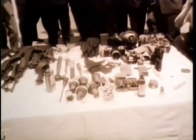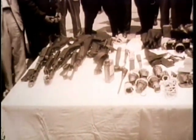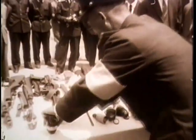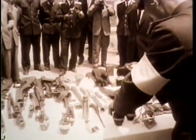The weapons are displayed outside for South Korean reporters. Many are communist-made, plus a few old U.S. items. Communist agitators attended in unusual numbers.